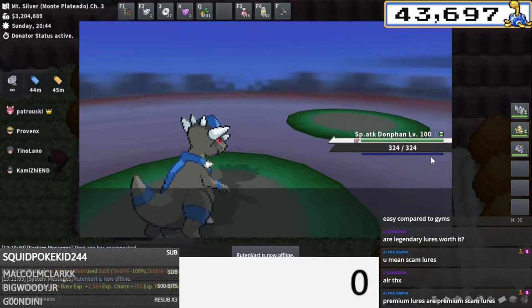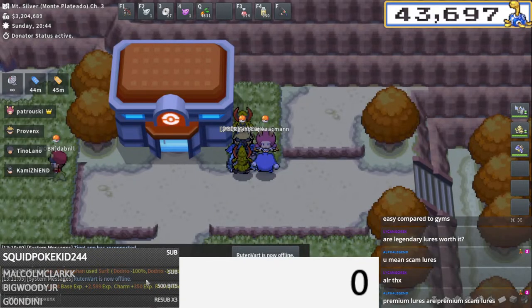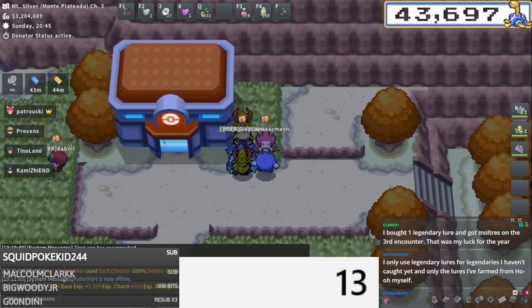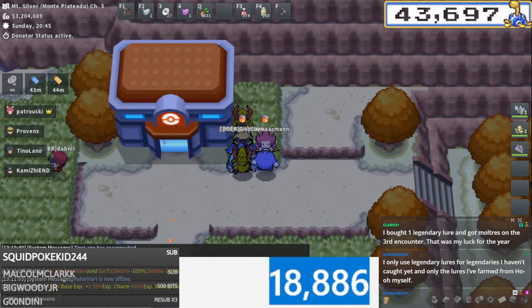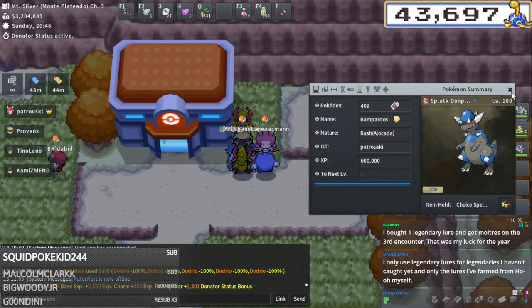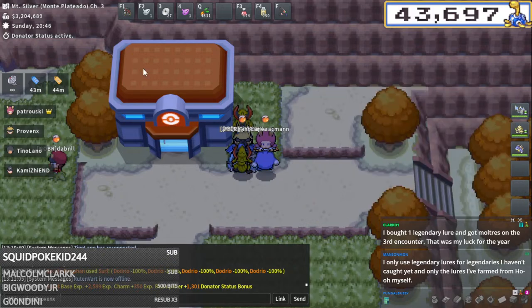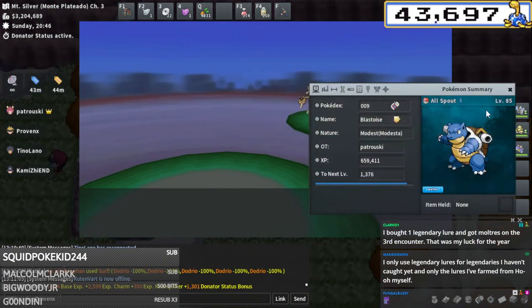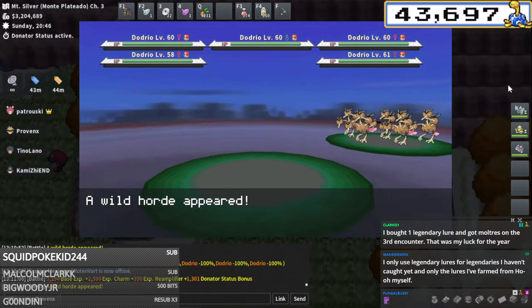So let's bring up our calculator really quick. It seems like 5194 base XP plus 2599 from XP charm plus 350 from the amplifier plus 1300 from donator status. So this is half the XP. I'm gaining... holy shit, 18,800 XP per horde if I were using a non-level 100, but to be fair, this spot doesn't really allow for that. So with all of these boosts, I'm getting around 9,000 XP per horde on my Blastoise, which is just so powerful. It's so fast.